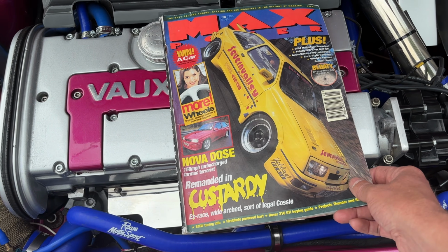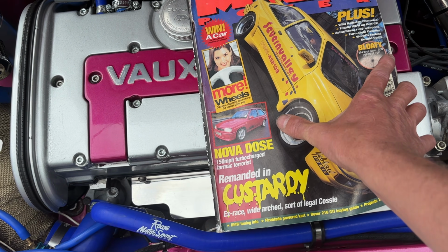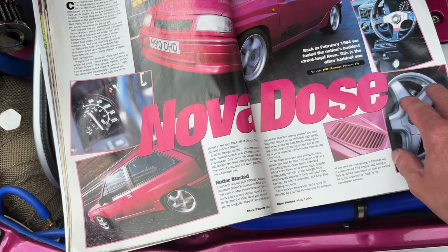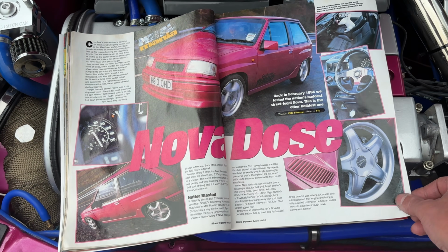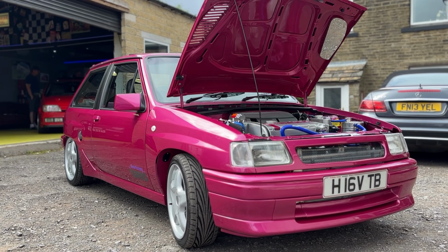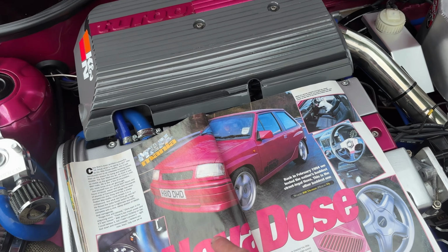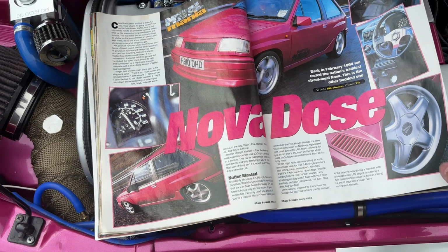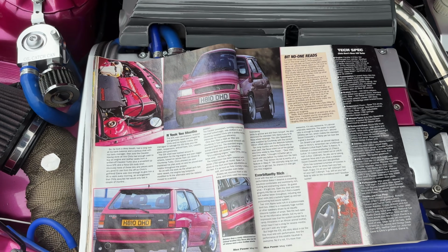So before we get into the history of this thing, this is May '95. As you can see, front cover, Nova Dose, 150 mile an hour turbo terrorist. And this is the car. Now, I would have been 15 years old when this came out. It was a very nostalgic car back in the day. To do 150 mile an hour in a Nova is, to be fair, quite crazy. As the owner said, Chris Bowles built it alongside Courtenay Sport lads, but I think everyone will agree it's still classed as a Courtenay Sport build.